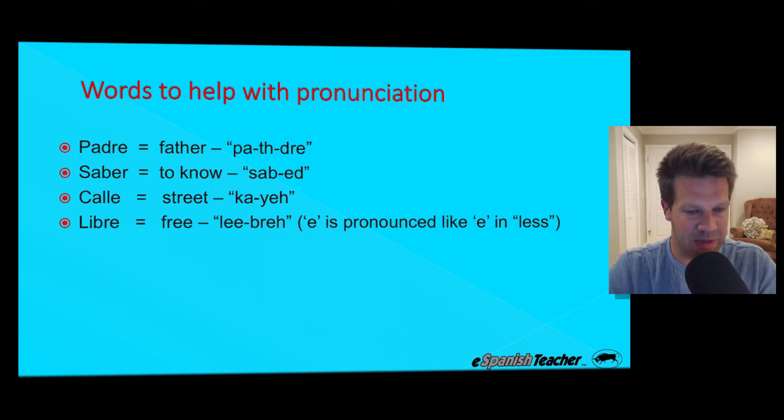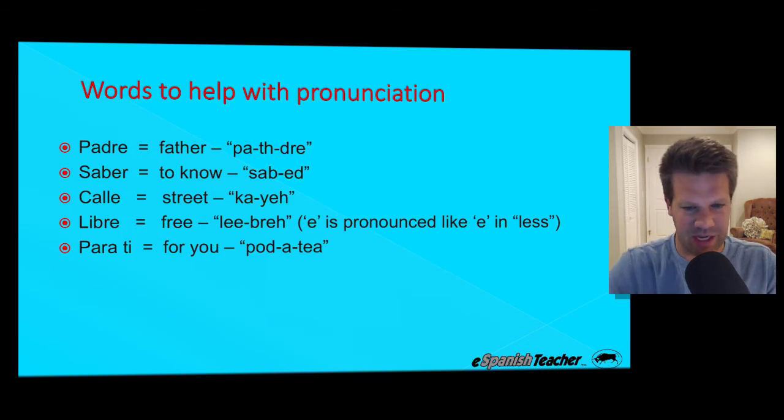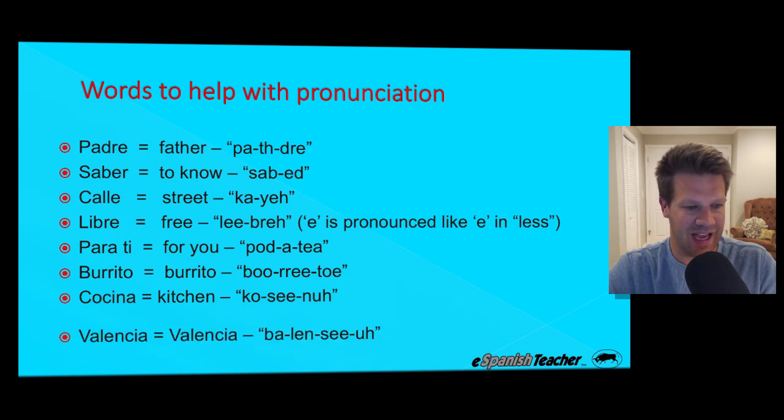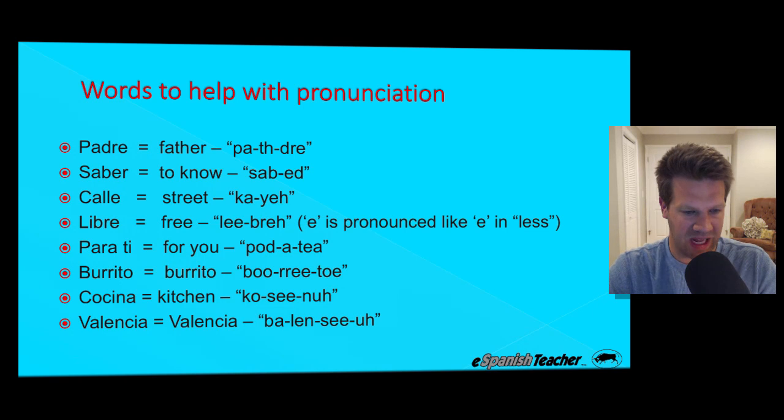Libre. Para ti, para ti. If you're having trouble with this one, just think of a pot of tea sitting on your table. Para ti. Burrito. Cocina. This one's pretty easy. Cocina. And Valencia. Not Valencia. It's Valencia.